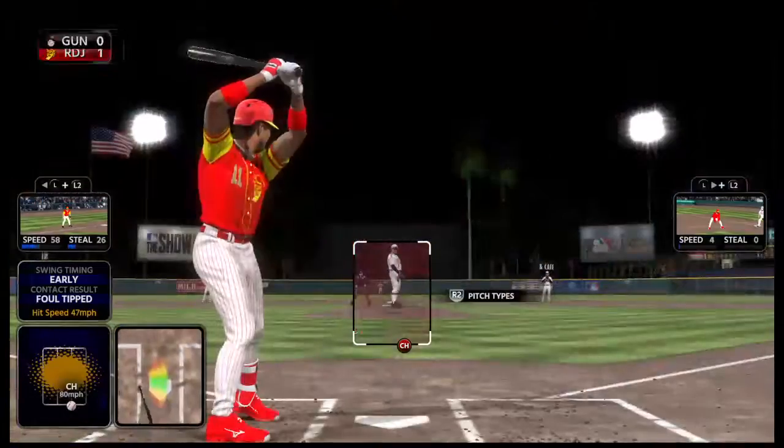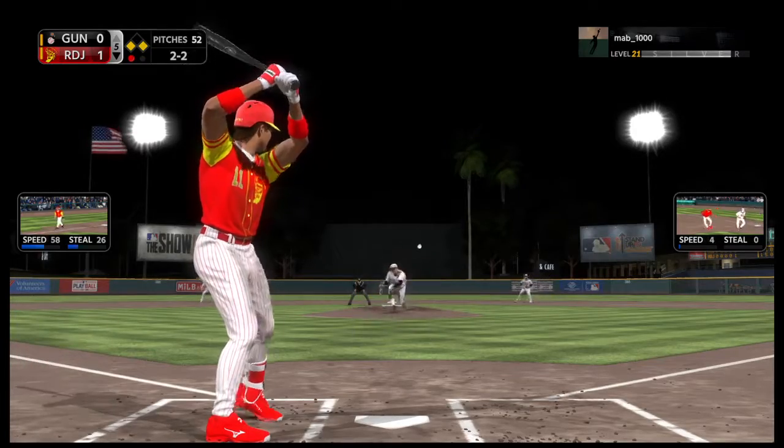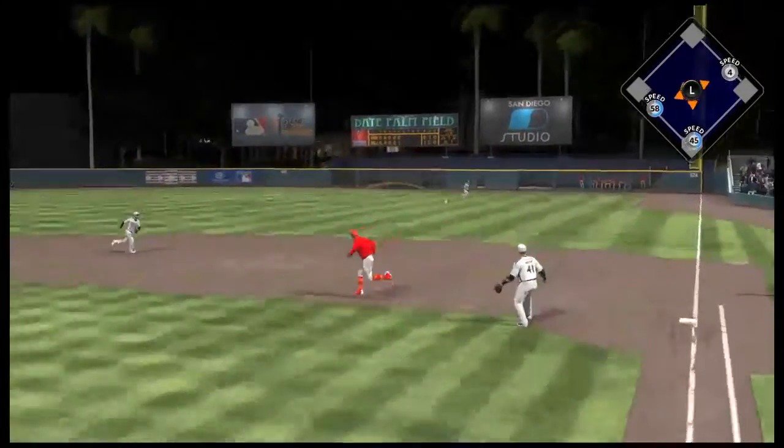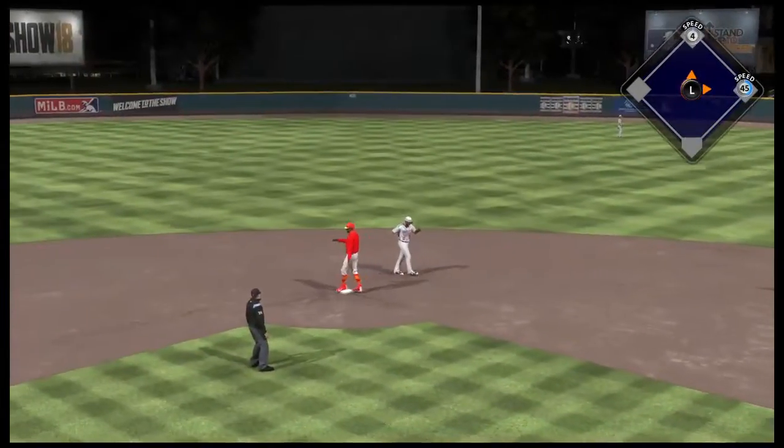Had to sit back on the changeup, and he did a good job to get the bat on that one. Hoping to send him packing. Pitch on its way. Takes this the other way to right. In there, base hit, and that ought to get the run in from third.